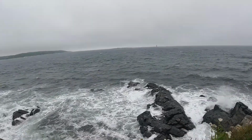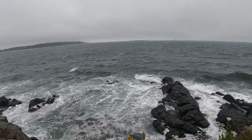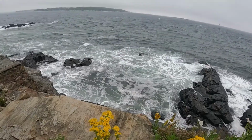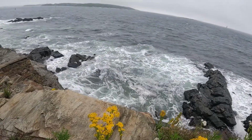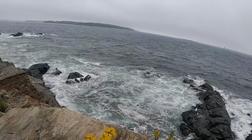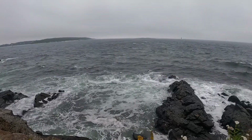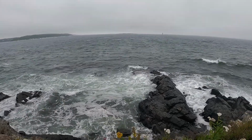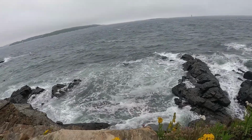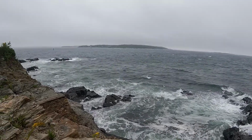Look at those crashing waves in the ocean. These are really crashing waves. And in here, it's really windy. I think that lighthouse point in the distance is the lighthouse for that tiny little island. But there's no lighthouses for those.